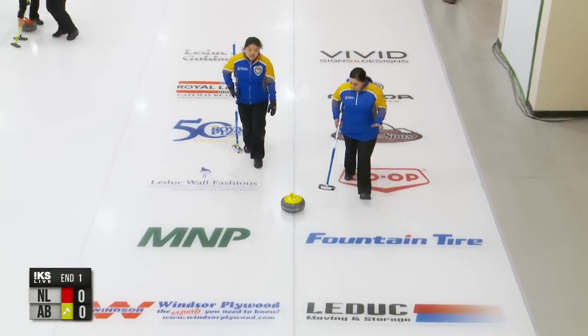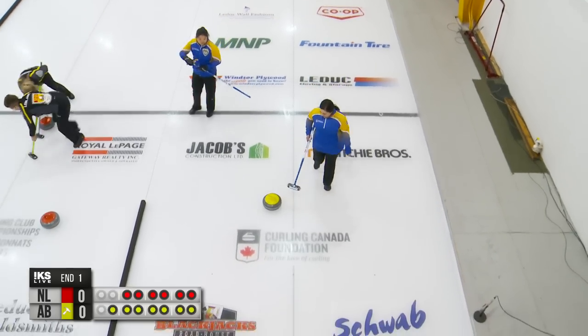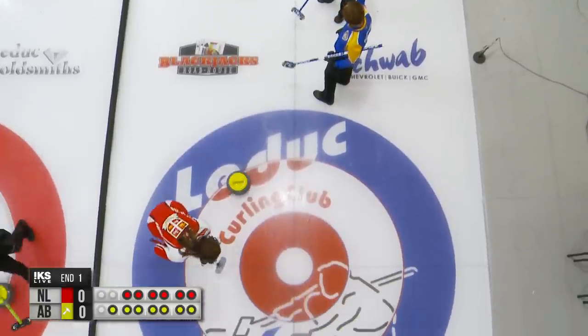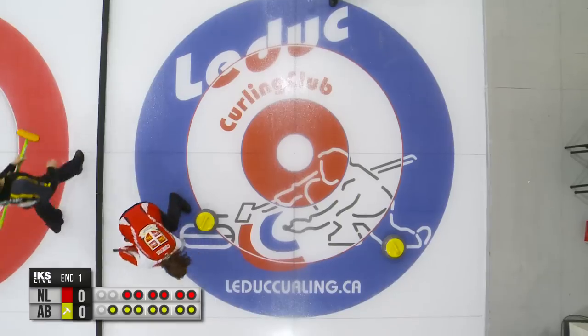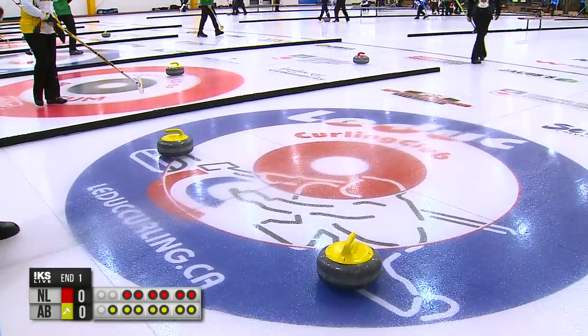As this one comes down the rink, it looks a little warm, sweepers aren't on it, but we'll see if it finishes up. Seems to be digging into the house as it settles down there at the back of the eight. And that's a good spot to be, there's no double.